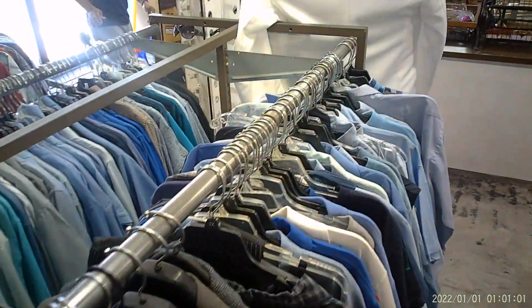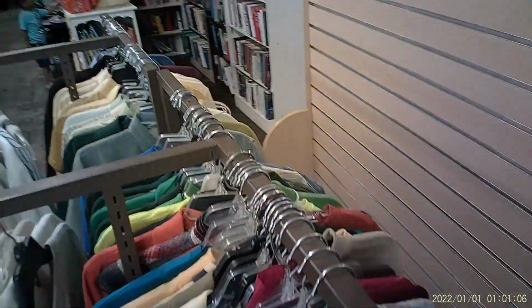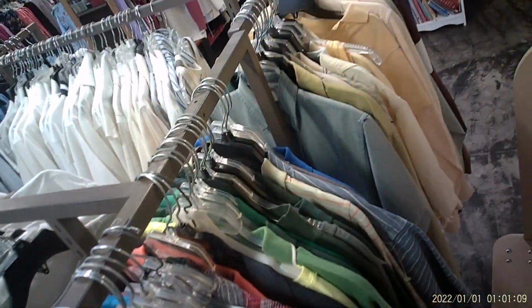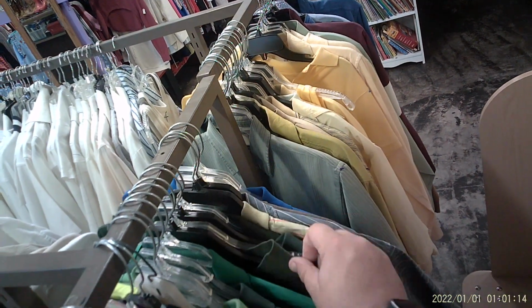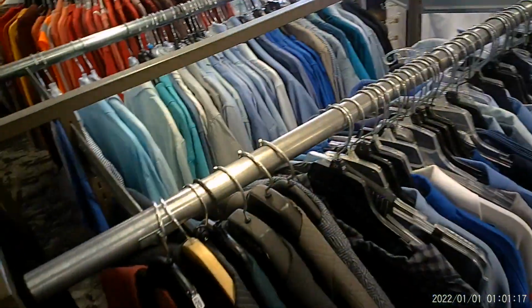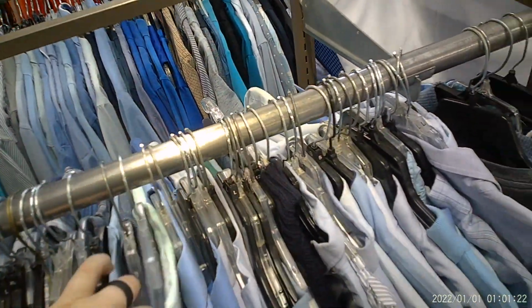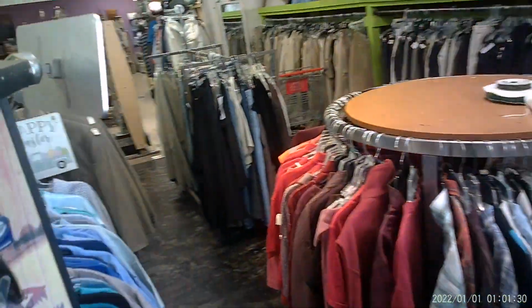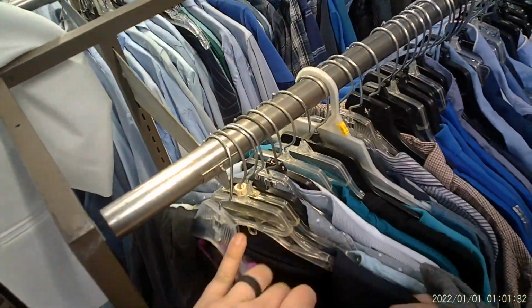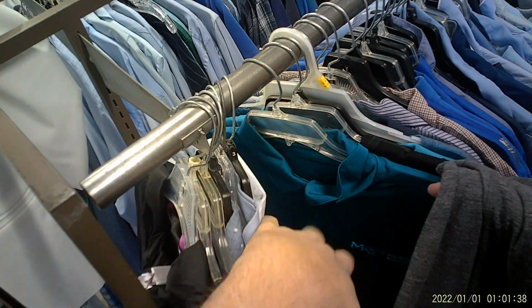Alright, this is where I start trying to hunt down that shirt that I'd passed on earlier. Trying to remember where I'd seen it last. And we have a winner. There it is. So two shirts at $4 that'll roughly turn into $36. Not a bad turnaround.